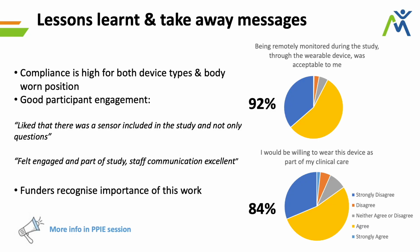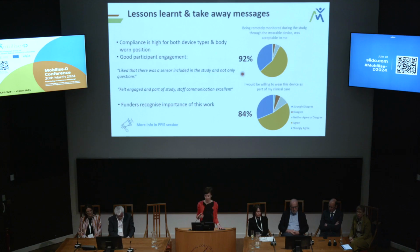And again, you're going to hear more about the compliance and feasibility in Alison's talk this afternoon, but this is looking specifically at people with Parkinson's. Nearly everyone said that they felt that it was acceptable to be remotely monitored with a wearable device in the study, and most people felt that they would use this going forward in their clinical care.